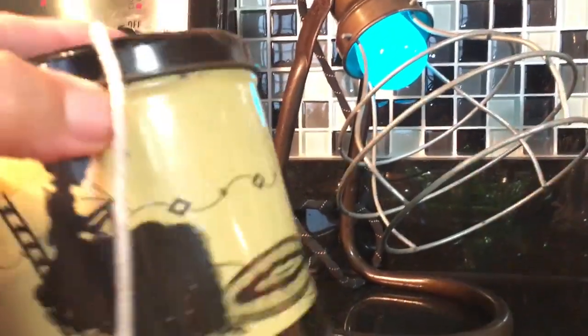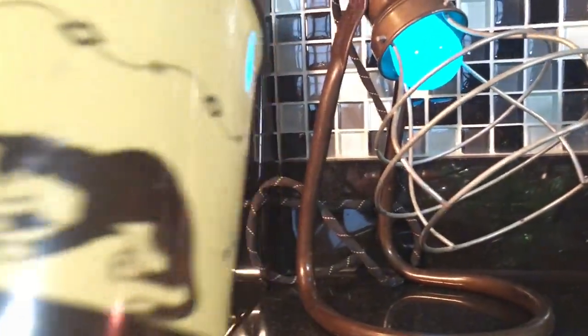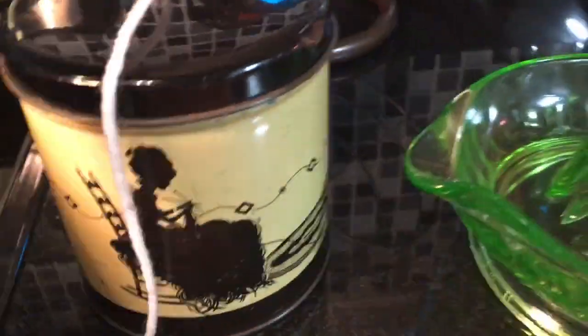A woman from the 1780s. Anyway, there's a hole in the top, so there is a ball of string in there. And when I bought this, it had the ball of string in it. And this tin is in great shape. I think it would appeal to cat collectors and collectors of 1930s era stuff.